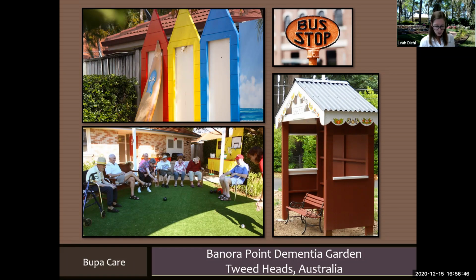A pilot project that they did revealed overwhelmingly improved health outcomes for the residents, with a 21% reduction in the Cornell Depression Score and a 30% reduction in unresolved behavior such as verbal and physical aggression. And again, I have not been able to find any additional information about that. I really hope there's been some more done.